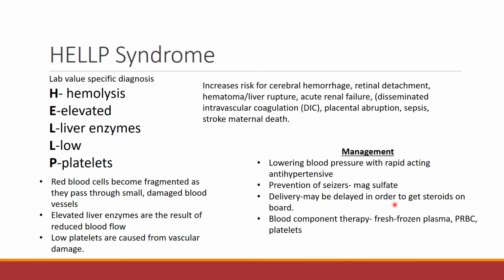So we'll start them on magnesium, give them something that's going to rapidly lower their blood pressure, give the steroids as quickly as possible, and then just monitor very, very closely for 24 hours, trying to give the baby that benefit of the steroids so that their lungs can be as mature as possible, or give them as much surfactant as possible for them to have a better outcome after delivery.